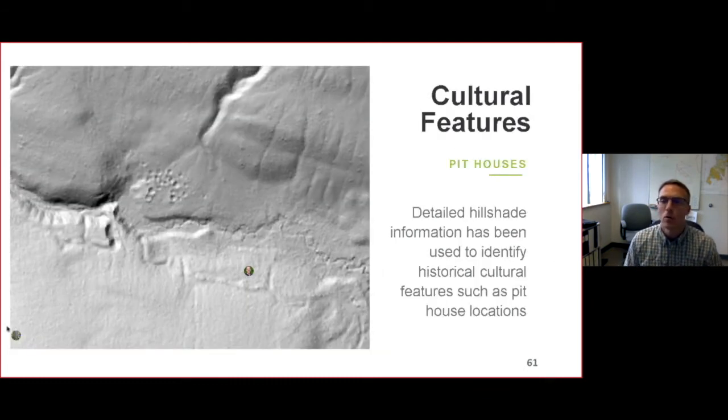Cultural features. This is an interesting one. We delivered some LiDAR data to a First Nation in BC, and they were looking at the data and immediately picked out some pit house remnants that they knew of. And they started scanning the map and identified additional areas of pit houses that at least the people looking at the map at the time weren't aware of. So its fine detail is able to pull out some very unique situations when you peel off all the vegetation and are able to look at that terrain. Lots of interesting things start to pop out.